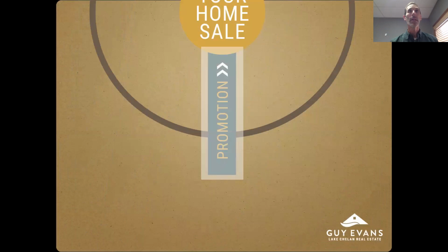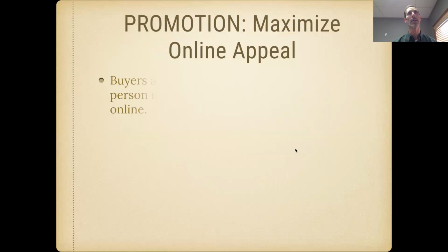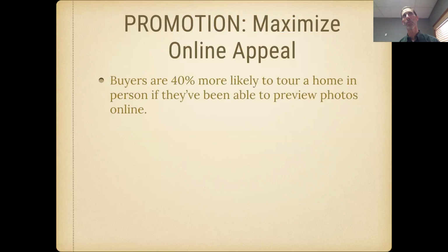And finally, promotion. And this is something that we have a lot of fun with on our team. Promotion is critical because, as you can see, online appeal is really what we're trying to maximize. Buyers are 40% more likely to tour a home in person if they've been able to preview photos online. They say that online is the new curb. It used to be that you talk a lot about curb appeal as you drive up, and that's certainly important. We just talked about that on the previous point. But even as a precursor to that, now you have to have online appeal.